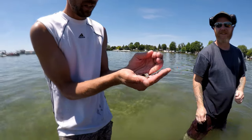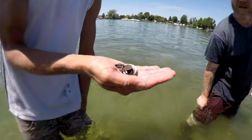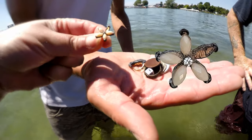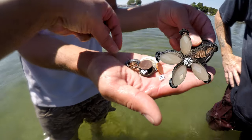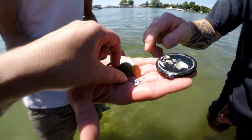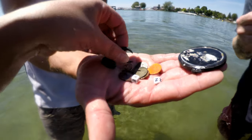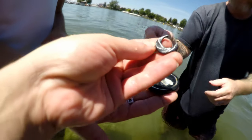I got an earring. Oh, another one? Oh, look at that! You just picked those up? Yeah, I picked them up. There was some bracelet that must have just broken on the surface. I don't know. It rang up. That's really good. Copper one, eh? Look at us. Oh, look at that, eh? Cutie.